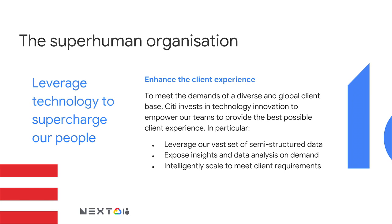Now, technology is used to empower the existing teams that we have, and as a data scientist, I'm always very interested in how we can use data and modern machine learning algorithms to empower the people and the staff to better serve our clients. Citi itself produces a very large amount of data, and that's probably one of our largest competitive advantages.